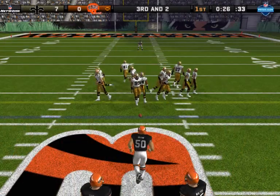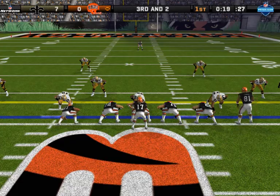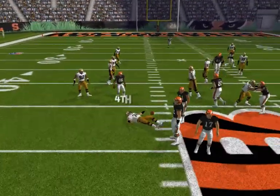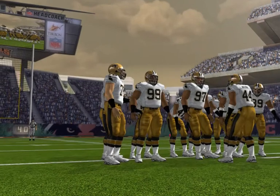Looking to convert on third down, they have to get it to the 42. Big stop right here. Pass play on third and short with the throw. The pass, this one falls incomplete. That short pass on third down fails.